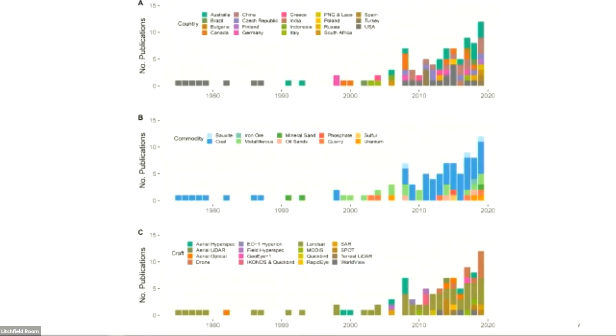And in terms of results, there's three graphs there. At the top, you can see an increasing trend of number of publications over time from 1970 through to 2019, with the majority of publications happening in the last decade. So at the top is country of study, and the middle graph there is commodity, and the bottom graph there is craft. And going back up the top, you see the country United States is most highly represented initially from the 1970s onwards, but in the last decade there's been much more diversity of number of countries using remote sensing to assess mine site rehabilitation.